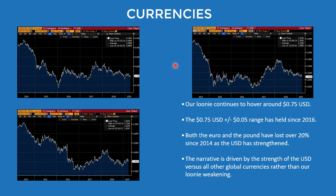Over in Europe, the euro has also been in a trading range since 2015, and the pound obviously in the throes of the Brexit narrative, or even some would say drama. It's safe to say that the US dollar has been strong against most currencies, including two of the world's largest currencies, and our beloved loonie.